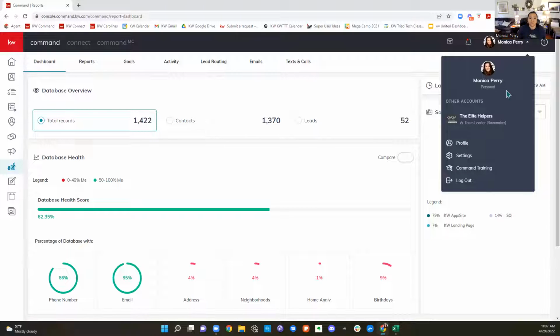And again, best practice with your contacts, if you're on a team, is to add them to your personal account, and then you can move them over to the team account and maintain ownership. So if you ever decided to leave that team, if you're in productivity coaching and you're going to graduate from productivity coaching, it is a lot easier to get your contacts back and less time consuming. You can always get your contacts back. It's just a lot easier to do it if you do it that way. So I just wanted to make that reminder before we move forward.